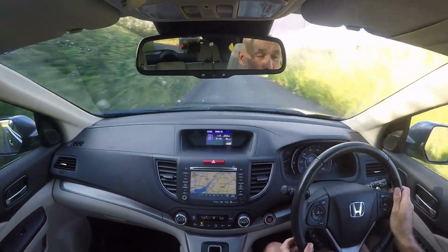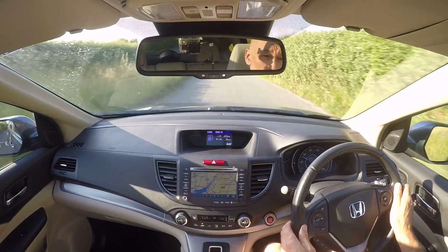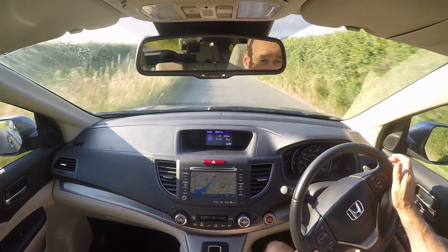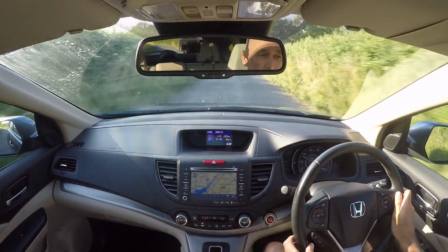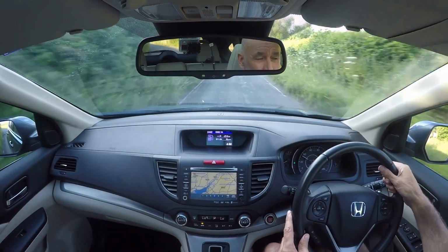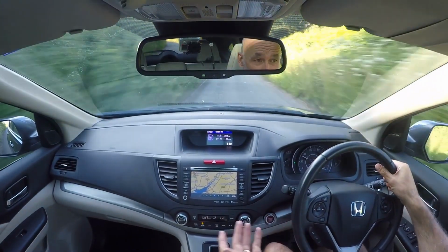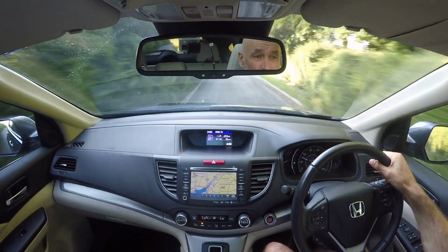Should it need to go into four-wheel drive, if you pulled away on snow, ice or mud and the front wheel started to lose grip, it instantly, before you can react, brings in the rear wheels to give you four-wheel drive, and it's absolutely seamless. It's like someone gently pressing the hand on your back and shoving you forward. I've got a CR-V which I tow a caravan with, and I've never come close to getting stuck with it.